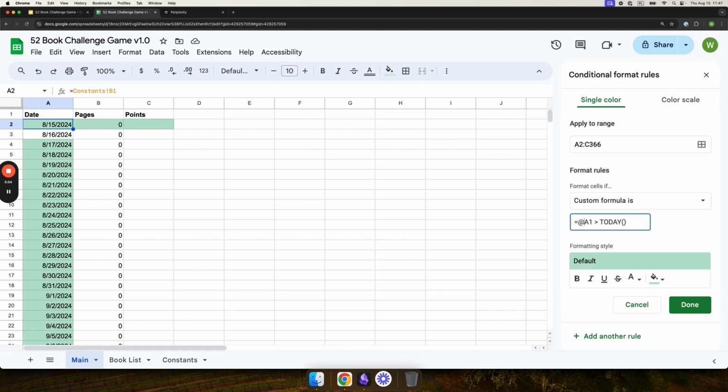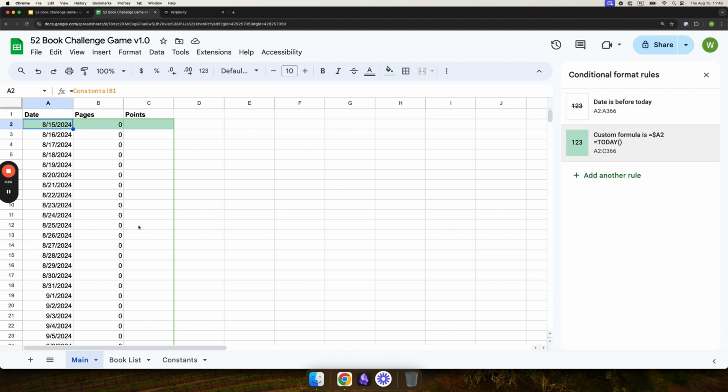But once again using this check, rather equal to today, and there is still something wrong because it should start with 2, yes, and now everything seems to work correctly.